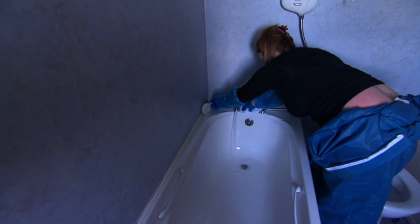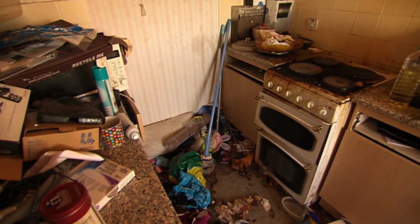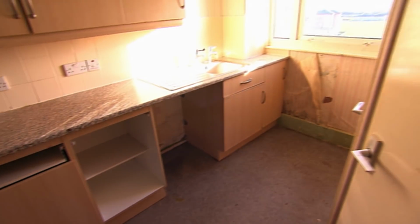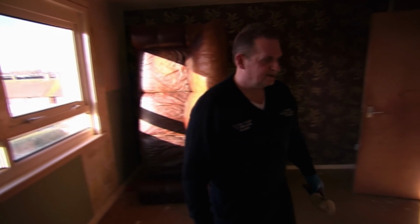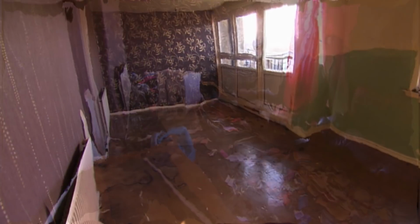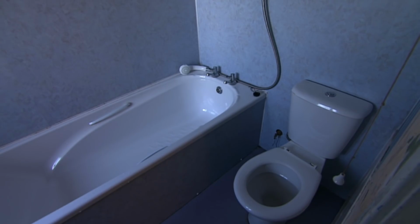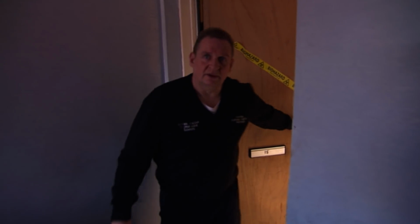3 people, 1 day, and now a total transformation. This flat will soon be home to a new tenant. It's a big difference, guys. If we were first come in at 9 o'clock this morning, it shows you what a bit of hard work can do. Another good job done.